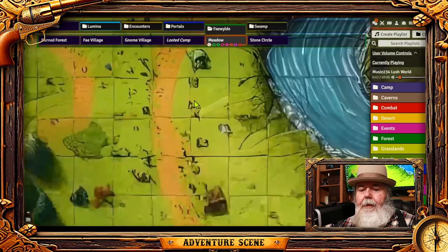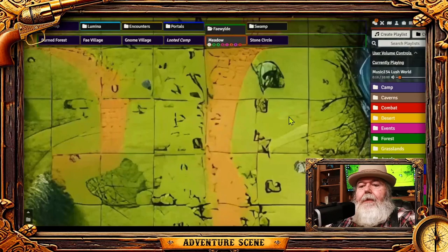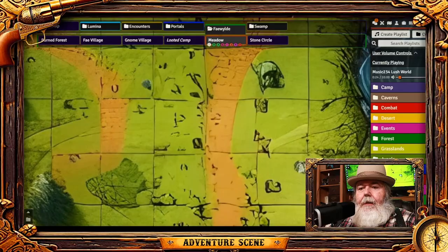We're just going to blow it up. I'm going to ignore the crosshatch on this one. Oh, I always do it on my screen. It never does it on the game screen. It is behind you.